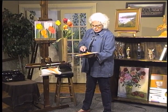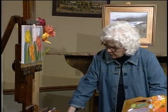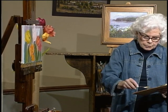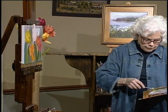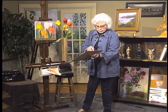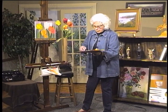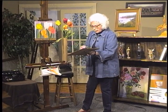Put my colors over here. And I'll put just a little bit of blue, my darker blue, in there for the darker areas. And I'm going to put just a little bit of the white in some of it for my lighter areas that I want to pop. And we'll just see how this goes.